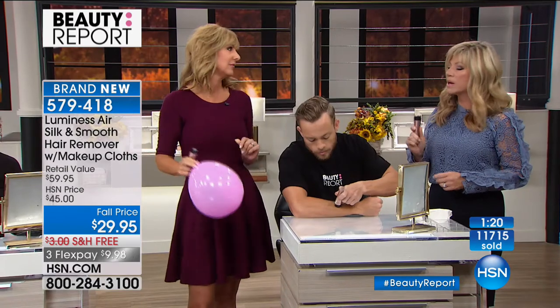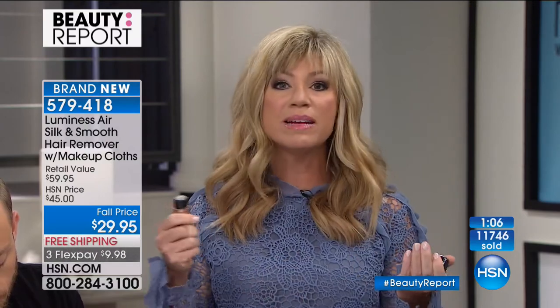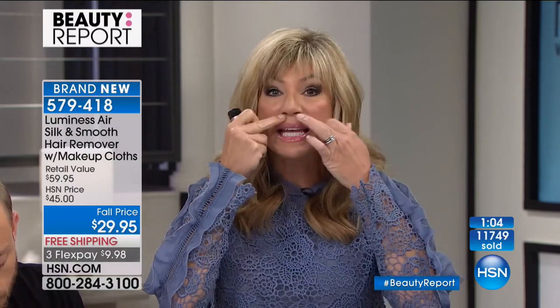That's such an important part, because there are different ways that you can remove that unwanted hair, but how much damage are you doing? How many of us have cut our skin, or you're ripping hair out, or the wax you're using is too hot? What I love about this, you don't even need a mirror. You just go around.